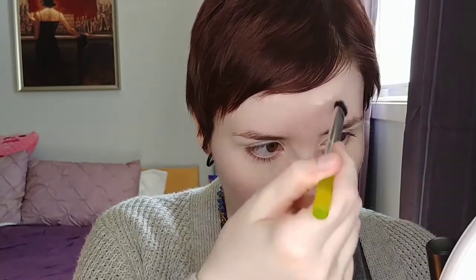Using the brush didn't cause any more texture or flaking, any more dryness though. Sometimes that can happen when you're using a brush. It can cause micro exfoliation, but that didn't happen here. So all three applications work okay. However, for ease of use, I would definitely recommend the sponge.